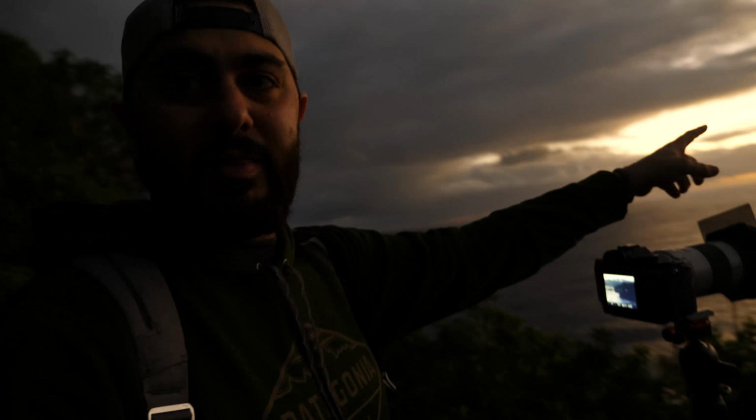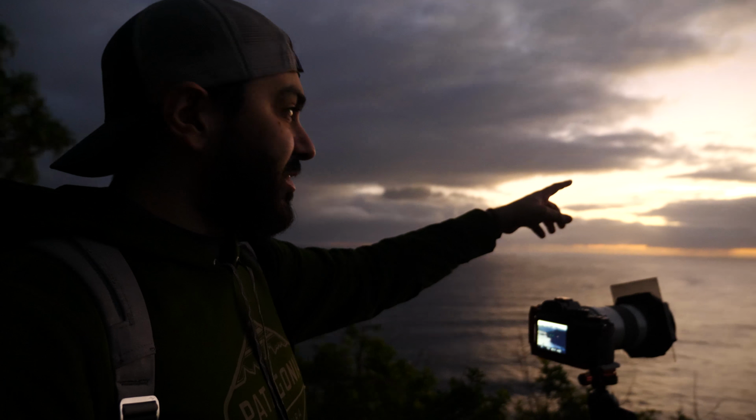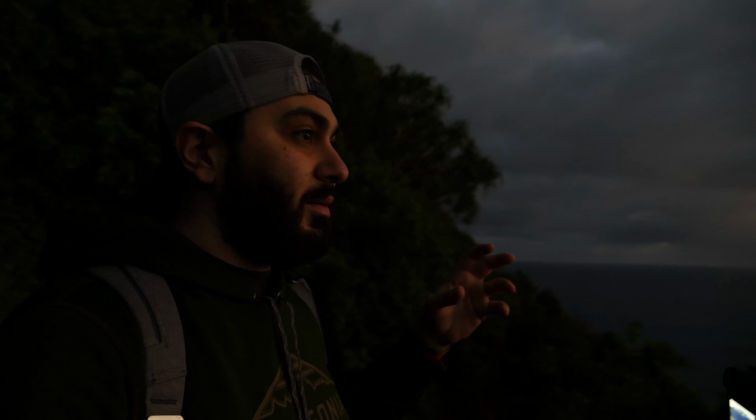And I've put a telephoto lens on because it's just gonna compress the whole scene with those dramatic clouds on top, and the sunrise is supposed to rise right above me right there. So once the sun comes out over the horizon, maybe it's gonna pop, it's gonna be crazy nice.